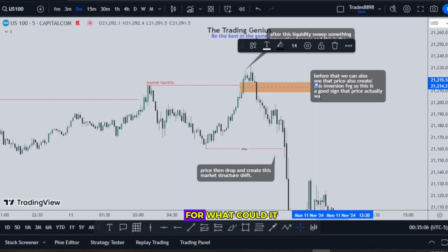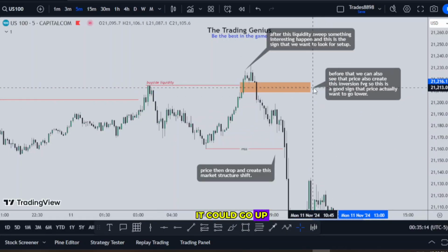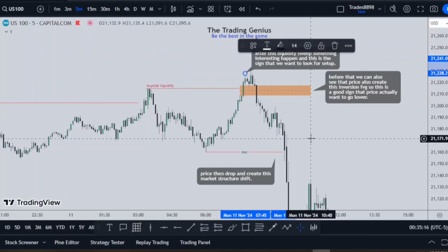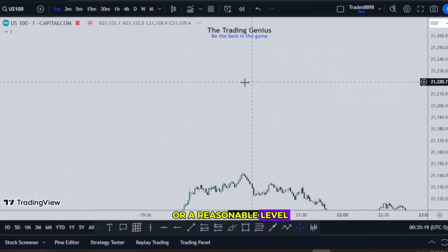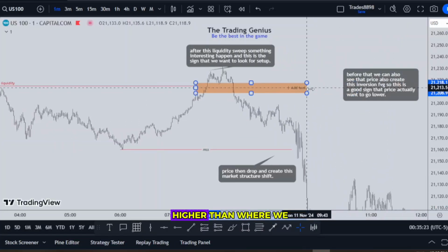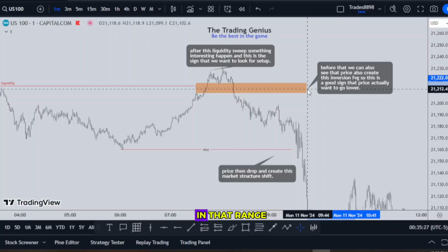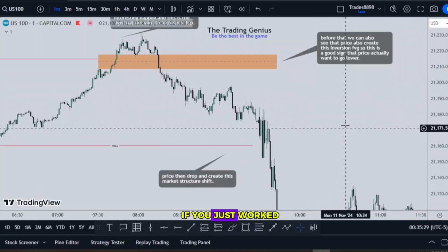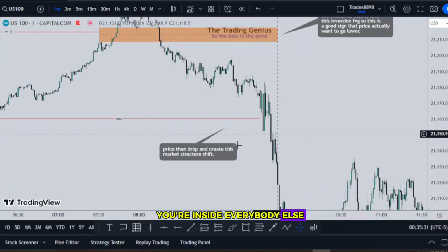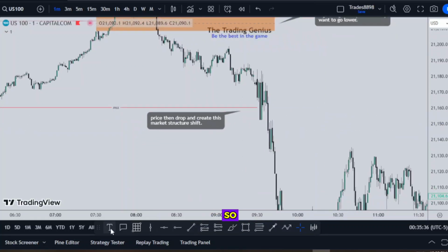What could it reach for? What could it reach for prior to that target? So there's going to be a graduated degree of your best case scenario. It could go up to this level. Or a reasonable level would be 250 to 350 handles higher than where we settled the previous week. So if you're bullish, what PD array is in that range? If you just worked with that, you're going to be light years ahead of everybody else. And vice versa if you're bearish.